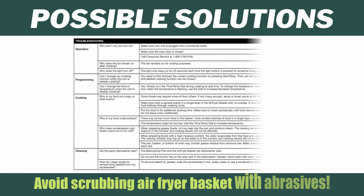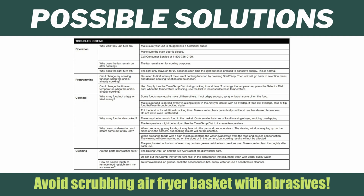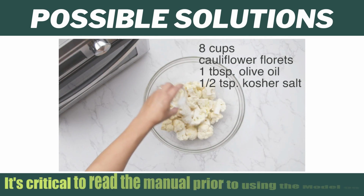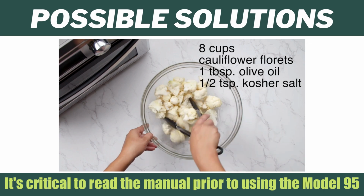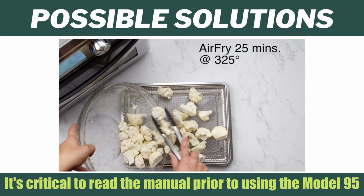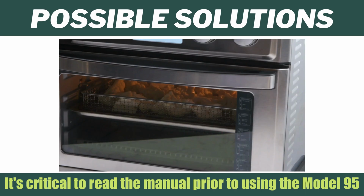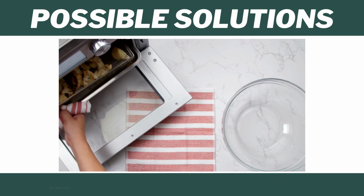To the best of our knowledge, the pan is stainless steel. A best practice for the wire basket, on the other hand, is to avoid scrubbing your air fryer basket with rough materials that will cause the coating to peel easily. To remove dirt or cooked on grime from your air fryer basket, let it soak in water and soap for 10 minutes. Then use a soft sponge and remove as much as possible.